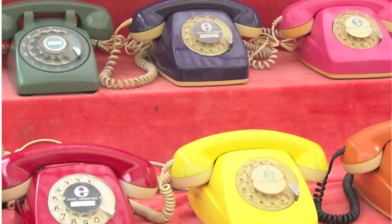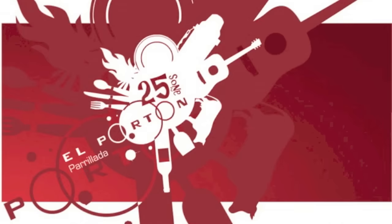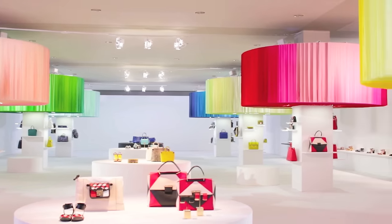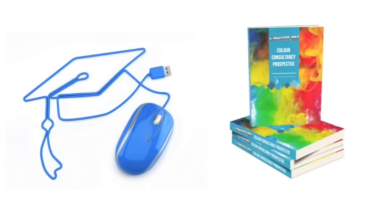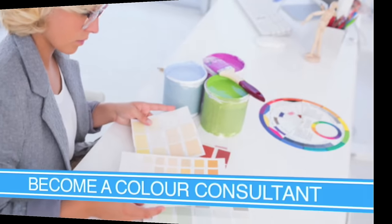Are you inspired by color? Do you love seeing how just changing a color can completely alter the appearance of a design, whether it's a room interior, a website, product, or even a visual display? If so, then you may be a good candidate for our professional certificate course in color consultancy, which will train you to work as a professional color consultant.